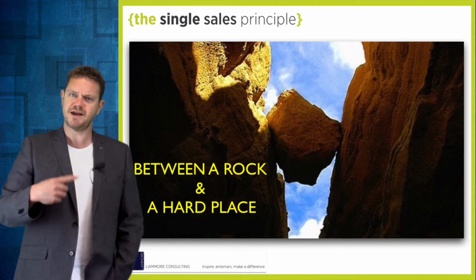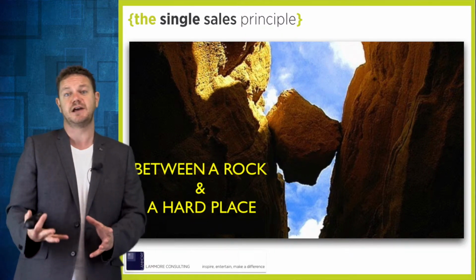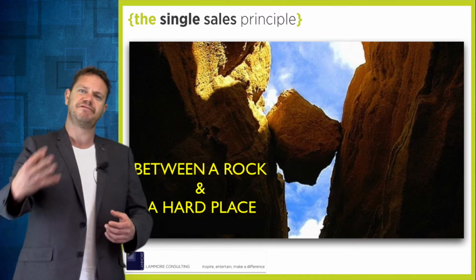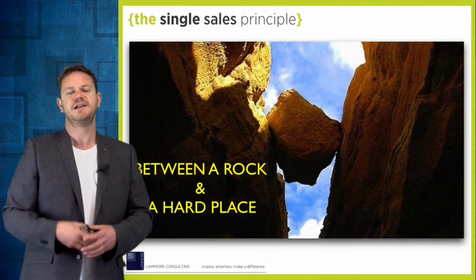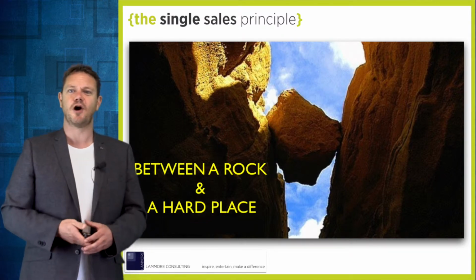And that's one of the great things about the rock and a hard place close, is if the customer's competitors or other people around the customer are doing this thing, we can use that to push them over the edge, because if they don't get in there first, they're going to be moved further and further and further behind their competition. So we can put our customers, in the nicest possible way we can get away with, and maybe with a cheeky smile on our face, between a rock and a hard place.